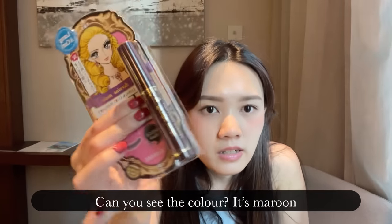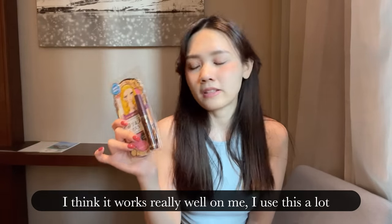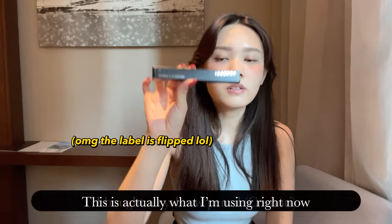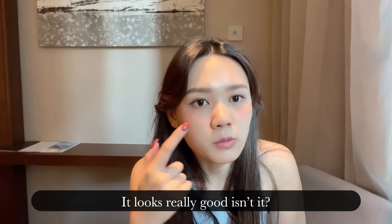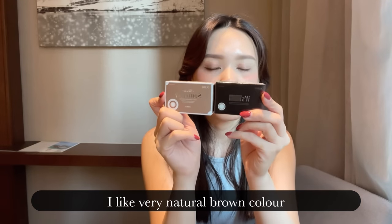Can you see the color? It's maroons. I think it works really well on me. I use this a lot. And then I bought eyebrow pencil. This is actually what I'm using right now. See, it looks quite good, isn't it? Color lens. I like very natural brown color.